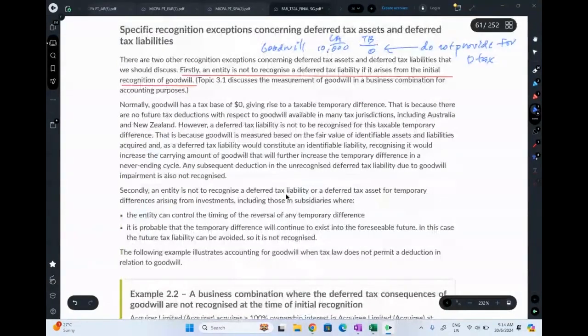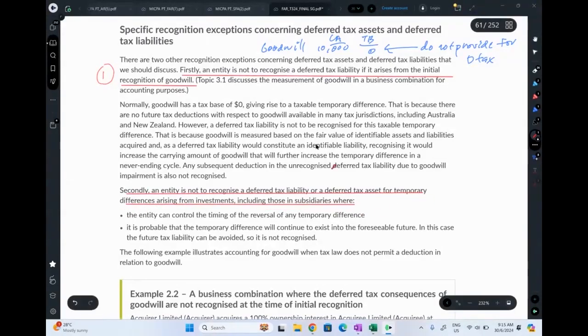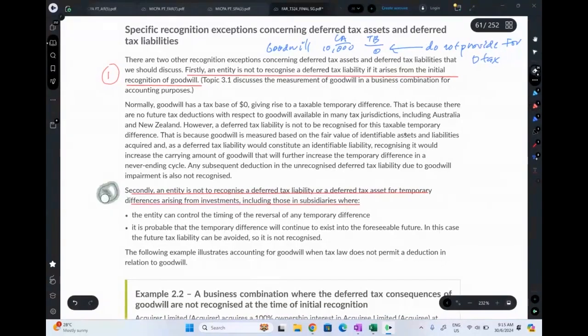I will give you, in the standard, actually there are 3 exception rules. You notice here, the first rule is here, where we do not recognize deferred tax. The first rule is an entity is not to recognize deferred tax liability if it arises from initial recognition of goodwill. These are the 3 situations that I'm going to give you where you do not recognize deferred tax. So the second situation is here. This is the second situation where you do not recognize deferred tax asset. If the question asks for the 3 situations that we do not recognize deferred tax asset, 1, 2, and the third one is here.